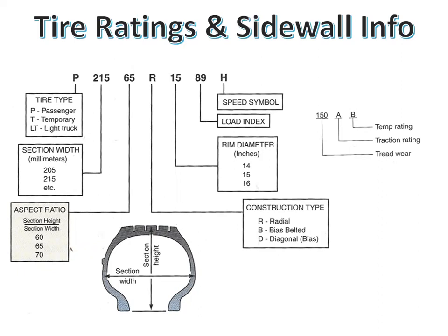For example, when a tire has a P215/65R15 89H rating on the sidewall, the P indicates a passenger car tire. The number 215 is the size of the tire in millimeters measured from sidewall to sidewall, with the tire mounted at the recommended rim width.